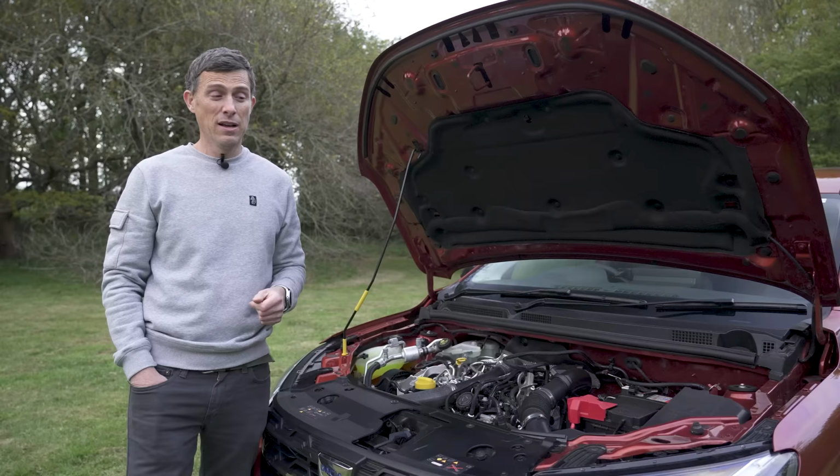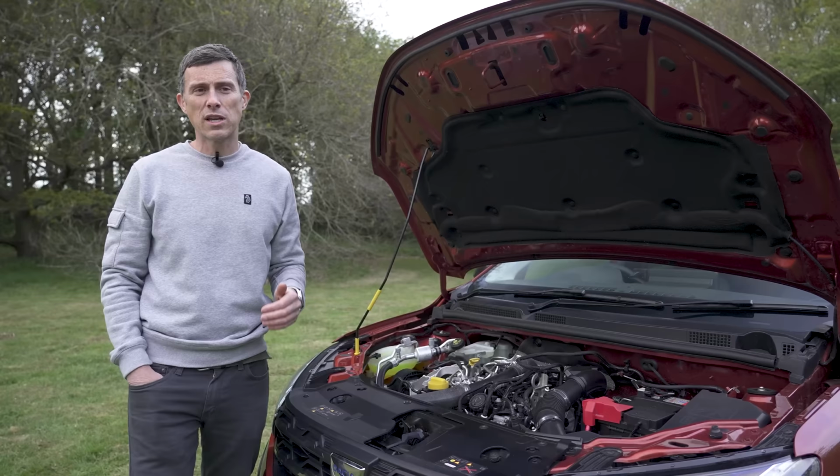Now, you might be put off this car though if you want something with an automatic gearbox, but don't worry, a hybrid is on the way. That'll have a 1.6 litre four-cylinder engine mated to an electric motor and an automatic gearbox.